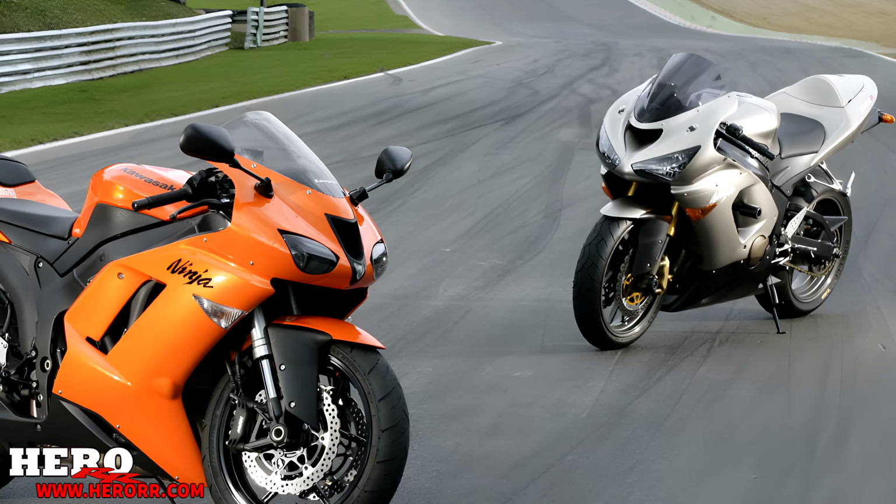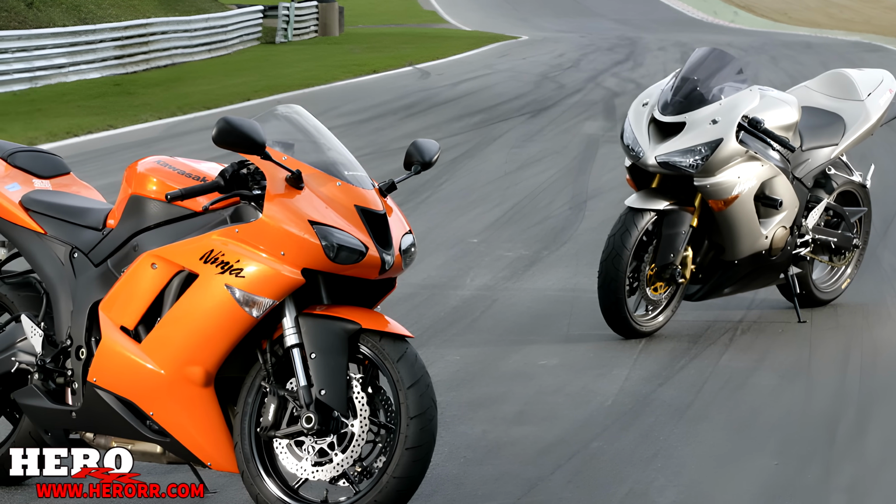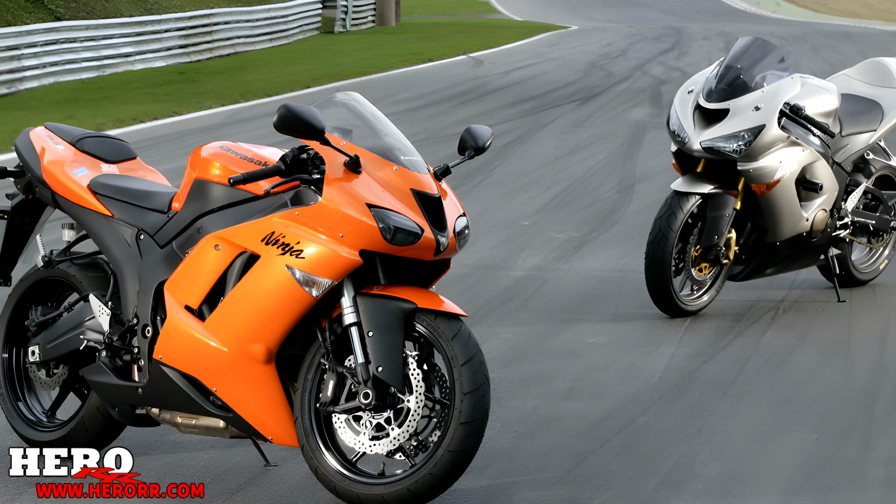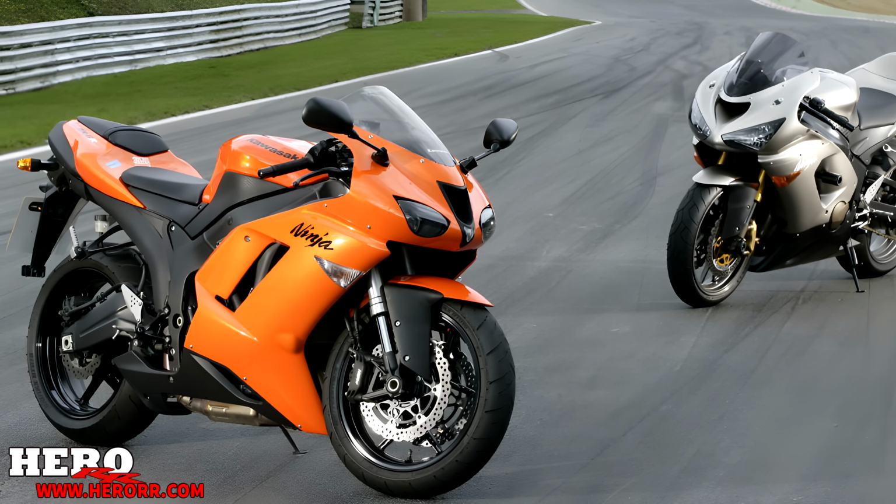The aluminum frame was now painted black, the fairings were also reshaped slightly, the exhaust now switched to an undertail exhaust. And in 2007, it was a sad year for Kawasaki, as they dropped their 636 from the lineup and only sold their race-legal 599cc iteration.